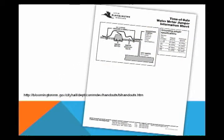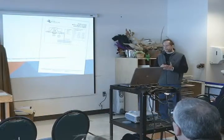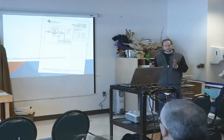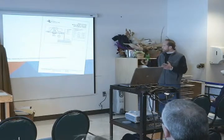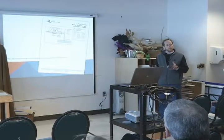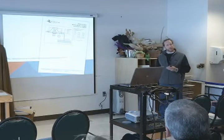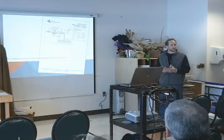So, electrical issues. This is one of our handouts for the jumper ground at the water meter. The National Electrical Code does require that water systems be grounded because they are a source of conducting electricity. So this jumper ground goes from your panel box to a copper pipe, and then you jumper around the meter where the rubber O-rings don't allow conductivity. So the jumper wire creates the conductivity so you can have a ground that goes all the way down.